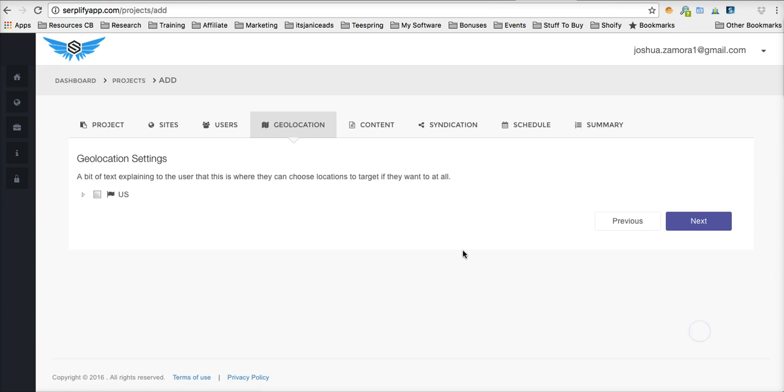Okay, so I'm going to click next here. And here's where things get really powerful as well, which is what I mentioned earlier, where your users will be able to select pretty much any location that they want to target and get as targeted as targeting which zip code they want to rank for. So right now we only have the US database loaded up in here, but once we go live, we're going to have the UK, we're going to have Canada, we're going to have Australia, and we're most likely going to have a couple of other databases in here as well.